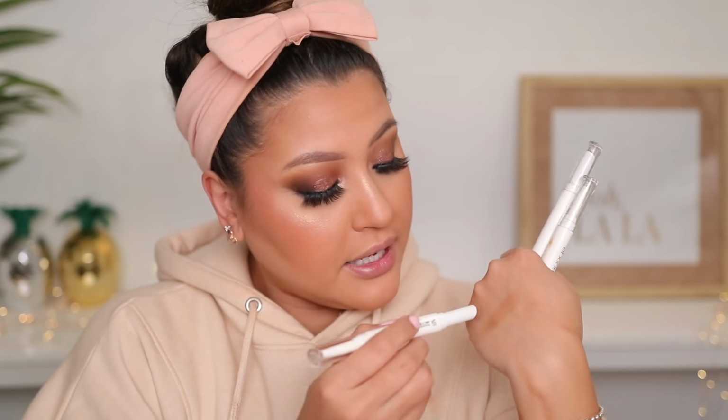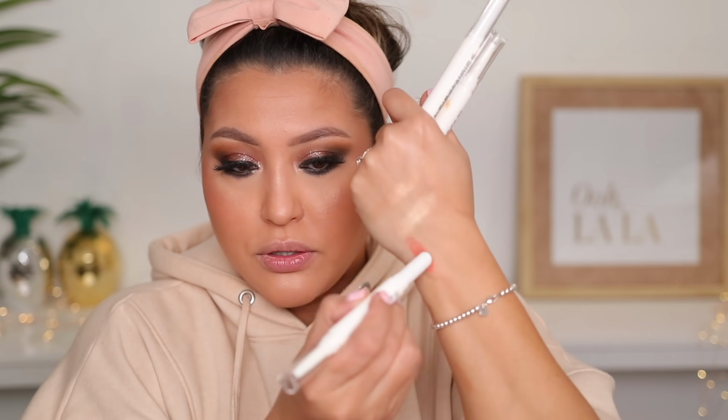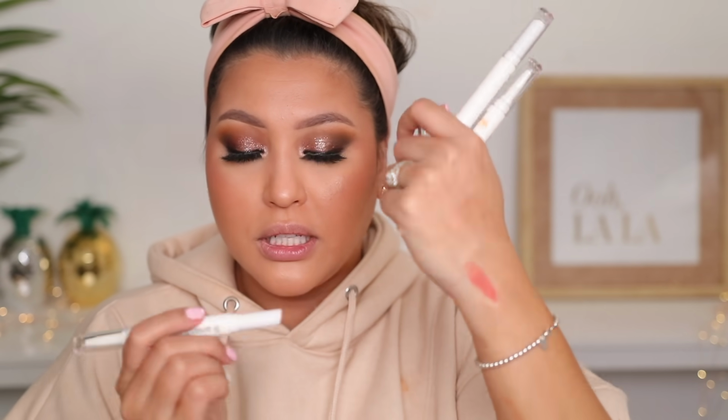I just need some, it's my lips. My lips are naked and it's making me feel weird. So she came out with three different lippies, Jen Atkins. Let's do a swatch here. Ooh, it's like a corally orange. What is this one called? I feel like all the names are really cute.